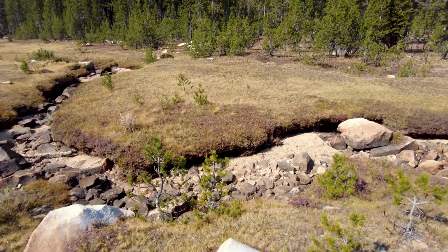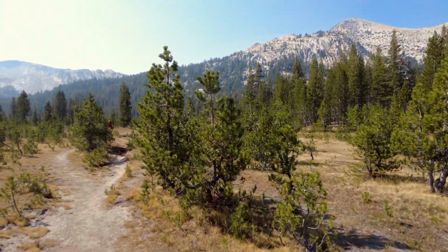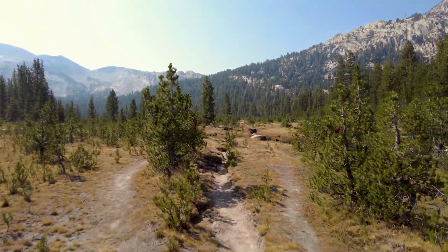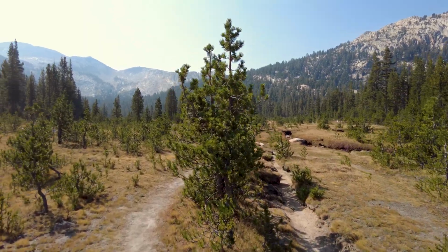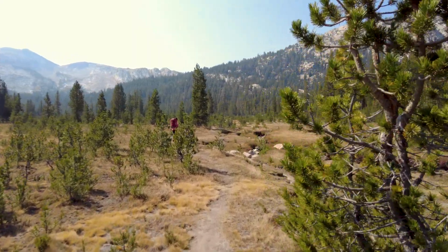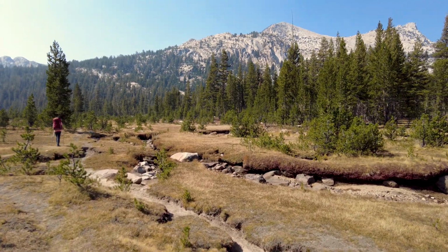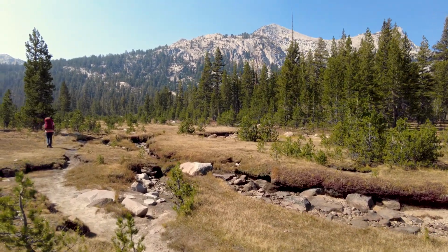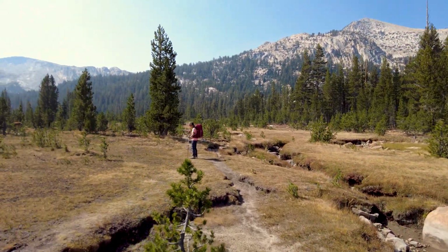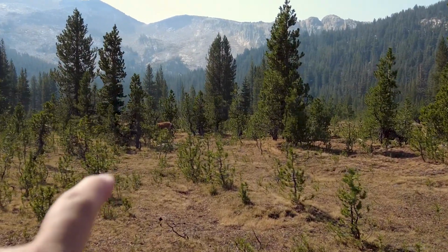So check this out, look at how dry these creeks are. This is why it's really important if you come to Yosemite to backpack, make sure you check the creek and water conditions before you come, because it's very possible that the creeks are dry, or actually just Eastern Sierra in general. You think that Yosemite will have all those waterfalls, but in a drought year, waterfalls can actually run dry. And yes, there's a deer there.